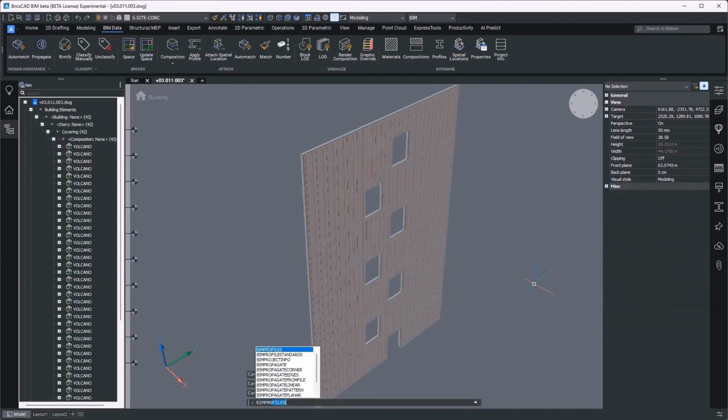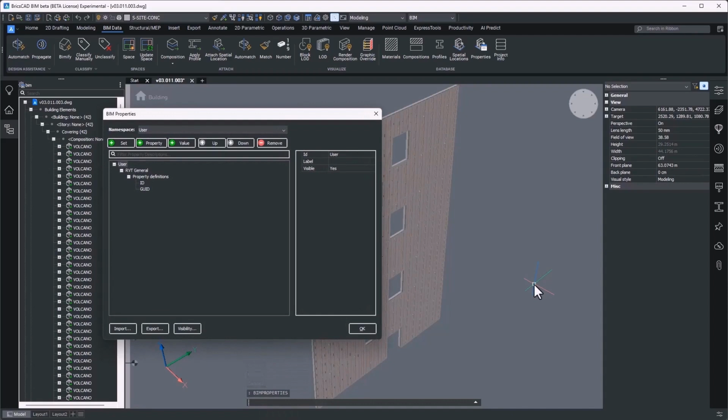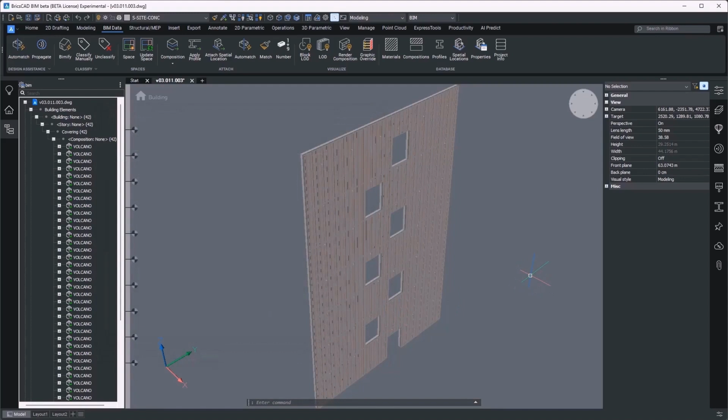The Information Delivery Specification, or IDS for short, is a new standard developed by buildingSMART and gives BIM leads a way to communicate to you what level of information is required at each stage of a project. With the new BIM Properties command, simply import the IDS provided by your project's BIM lead, and you're well on your way to contributing real value to your next BIM deliverable.